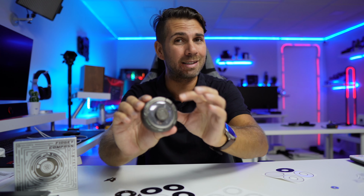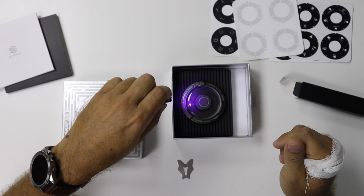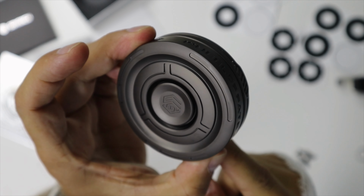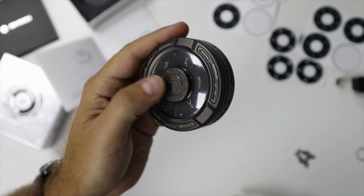In terms of build quality, this does not look like a toy. It's really well built, all metallic, all really well made. It has this plastic right over here, transparent, where we will put the discs with the sign. It comes with everything that you see right over here.